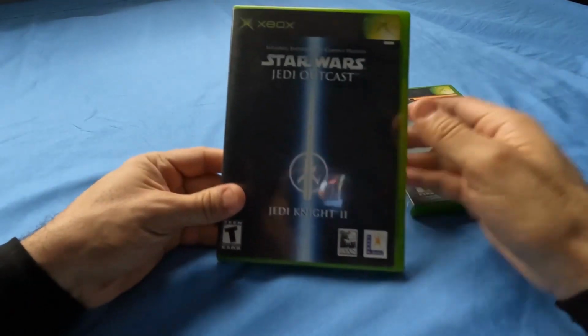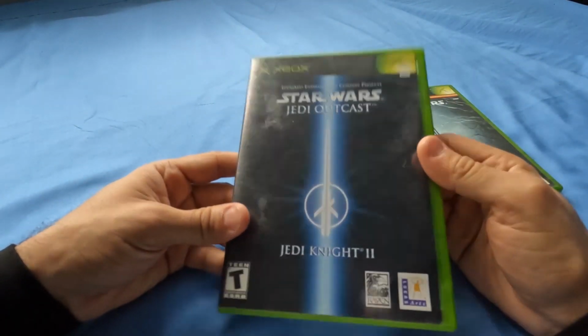I know these games have been around, they get a lot of praise, but again, for some people out there, they may have not seen the box copies and the contents of these games. So to me, it's a little uncommon to find them so complete like what I'm about to show you. So yeah, the Jedi Knight games, Jedi Outcast and Jedi Academy. So here we are, the two Jedi Knight games. Let's start out with Jedi Knight 2, Jedi Outcast.